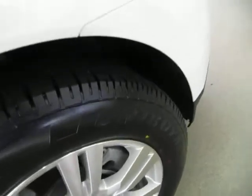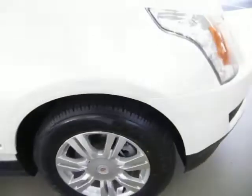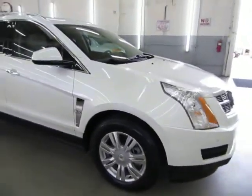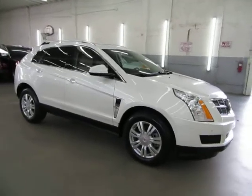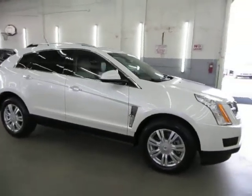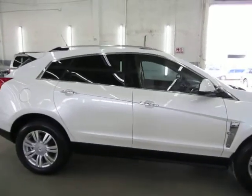It has a clean title and a clean Carfax you can view right now for free at our website, vehiclemax.net. We are located at 3200 Northwest 37th Street, Miami, Florida, 33142 is our zip code. Open Monday through Friday from 9 a.m. to 6 p.m., Saturdays 9 to 5, and we're always closed on Sundays.